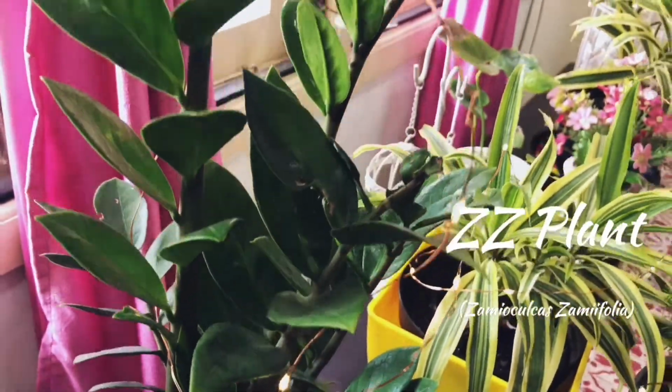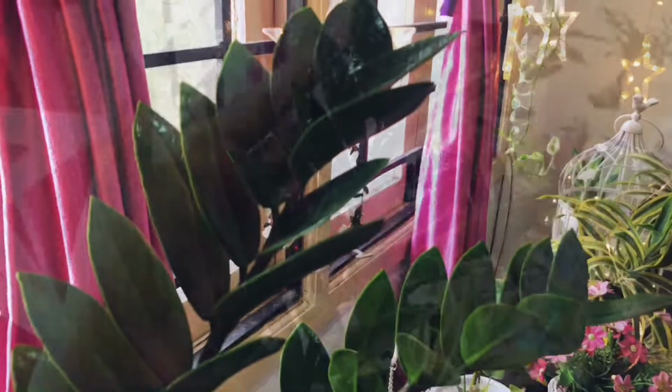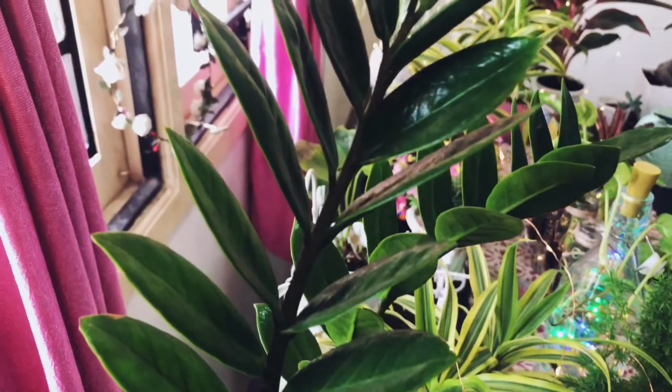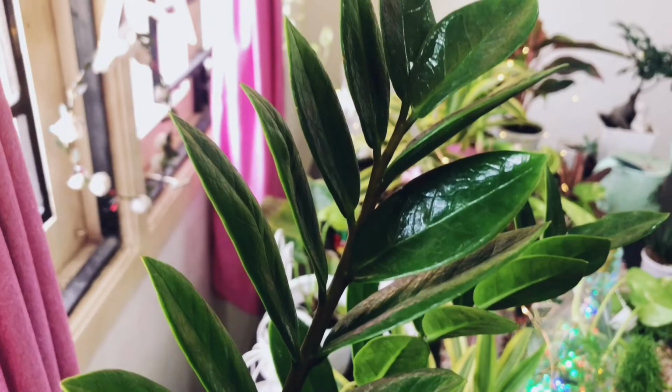ZZ Plant. This plant is really an excellent air purifier. In a NASA study, researchers found it specifically adept at removing toxins from the air. ZZ plants have attractive dark green leaves, which makes it best for offices and homes. This is one of the lowest maintenance options. It only needs to be watered 3 times a month.